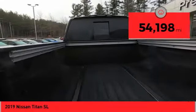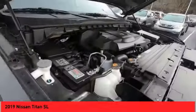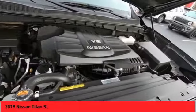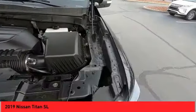Here are some of this vehicle's great options: bed liner, alloy wheels, running boards, traction control system, daytime running lights, fog lights, navigation system, backup camera, leather upholstery, heated seats.